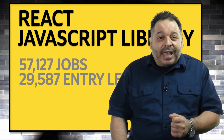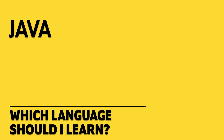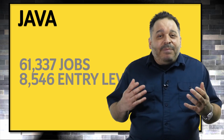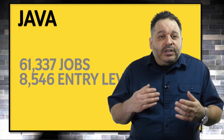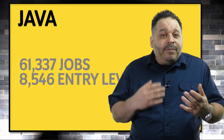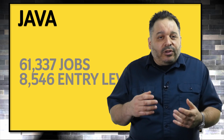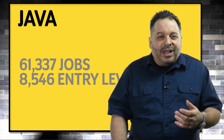There are still two job categories with a larger number of overall jobs posted. Java has 61,000 jobs posted, but just 14% of these are entry-level positions. I'm not a big fan of Java as an entry-level language. I think you'll find that most of these jobs go to college graduates with computer science degrees. While there are many jobs, I think Java is better to look at once you have some experience in one of the other job categories we've discussed.